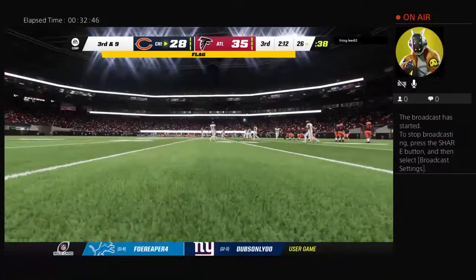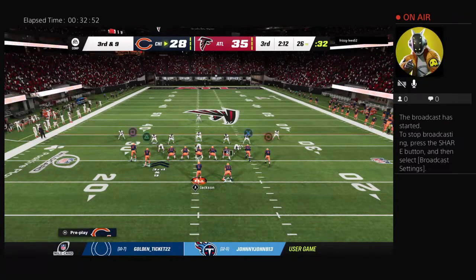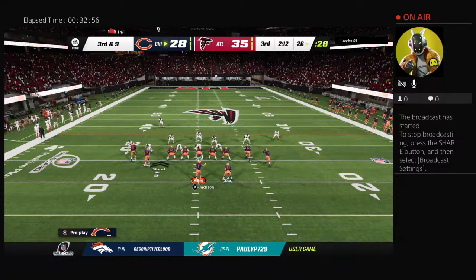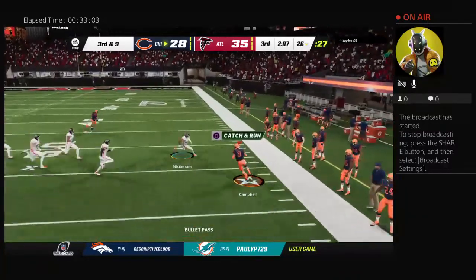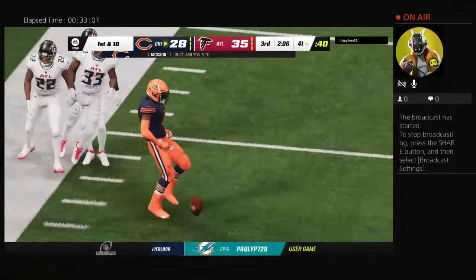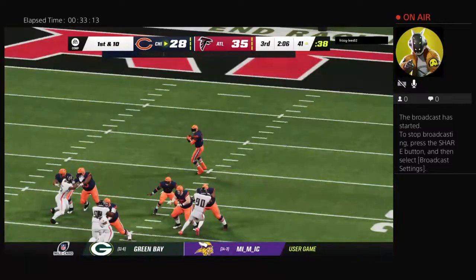That flag accepted, and it backs the offense up a little bit. After the false start, it sets up a 3rd and 9. Off the play fake, here's Jackson. He's got an open man, that's Campbell, and he'll be out of bounds just shy of the 40. That one will go down as 33 yards on the third down conversion.